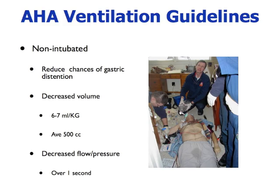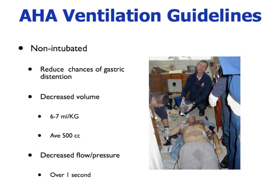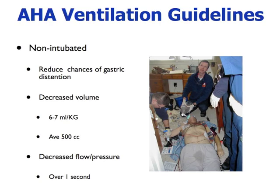Since 2005, AHA guidelines called for ventilation volumes to be limited to 6 to 7 milliliters per kilogram, and that ventilations be given over 1 second to decrease airway pressure, and the rate reduced to about 10 times per minute.